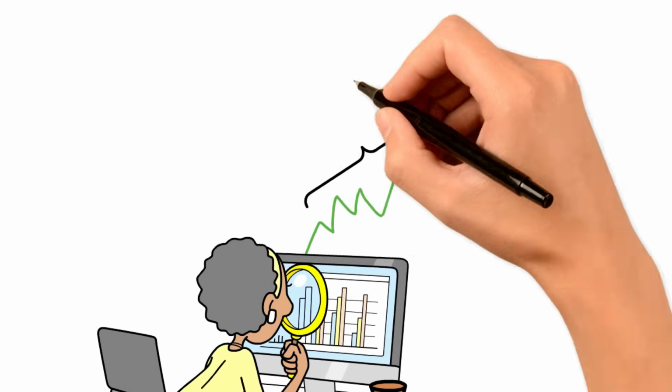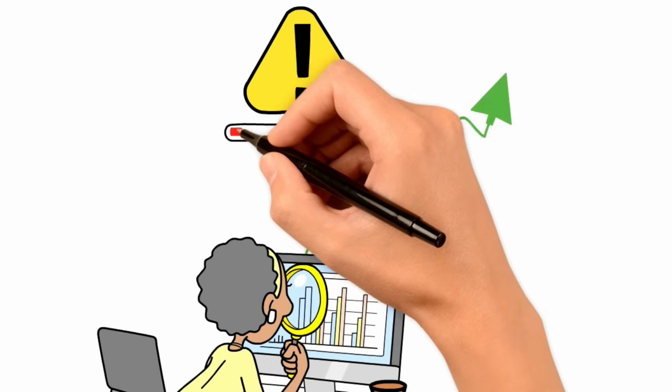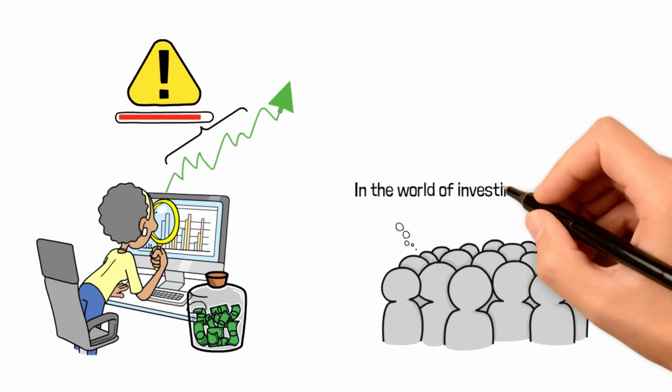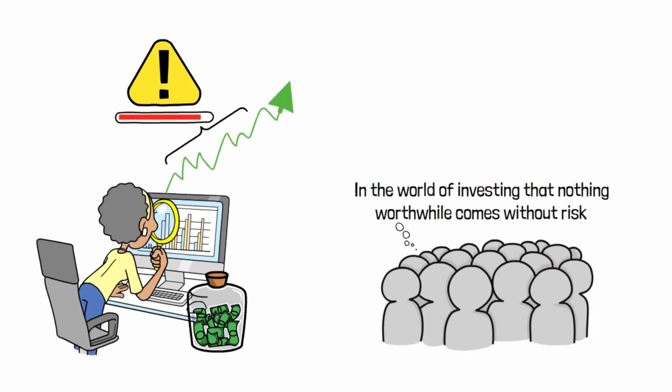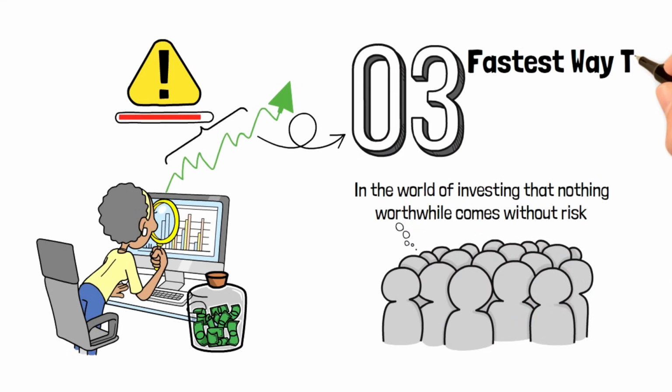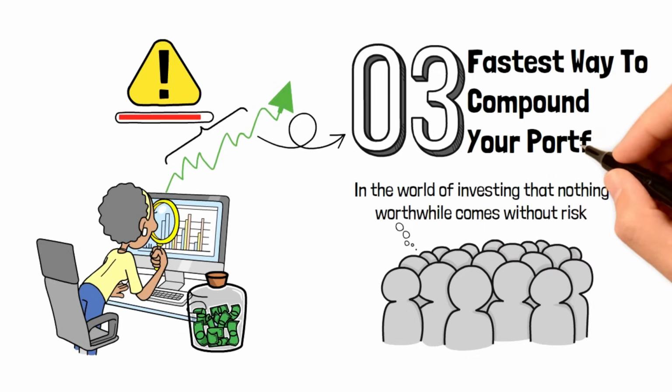They think the only way to win big is when their portfolio contains a lot of risk. There's a common saying in the world of investing that nothing worthwhile comes without risk. But while that may be true in some cases, it's just one big excuse to waste your money. Believe it or not, the fastest way to compound your portfolio boils down to just 3 things. And yes, you heard that right.